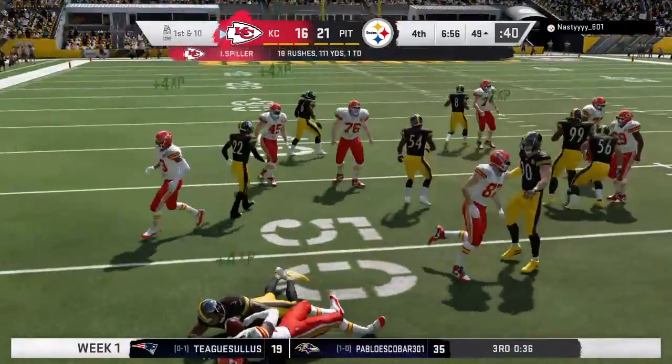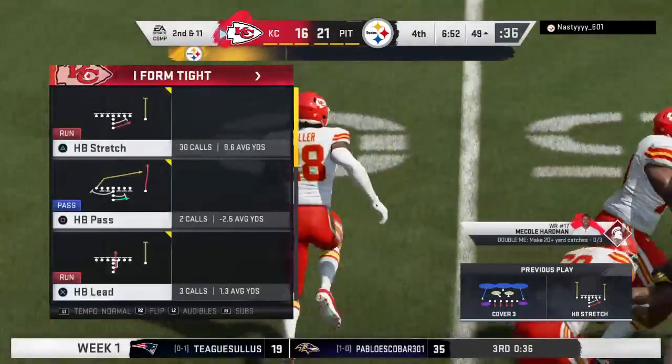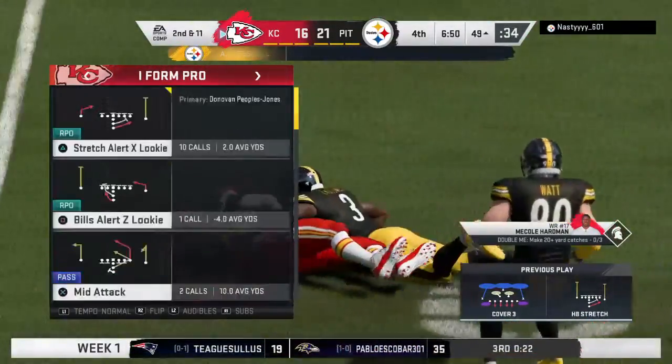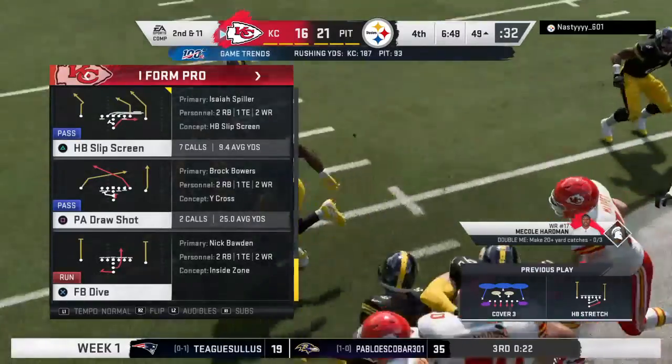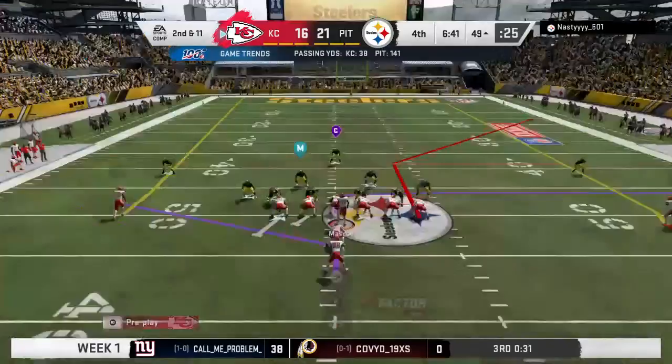Here's a run on first down that doesn't accomplish anything. In fact, he's going to be tackled behind the line for a loss of 1. It'll be a loss of 1, and it'll be 2nd and 11. Brings up 2nd and 11 at the Steelers' 49-yard line.